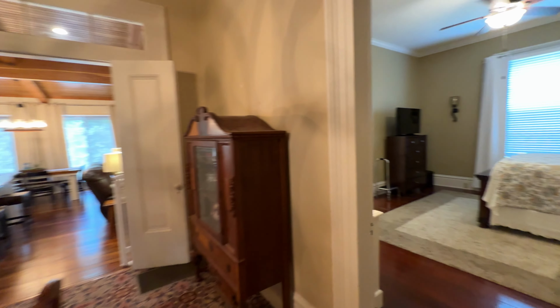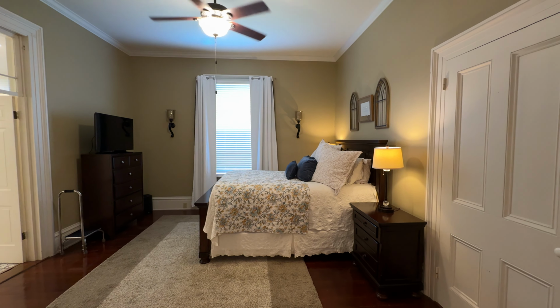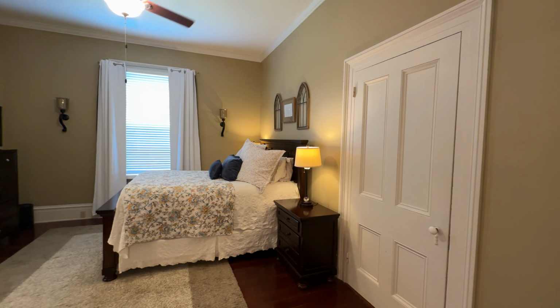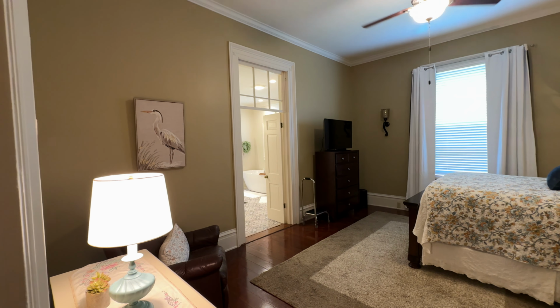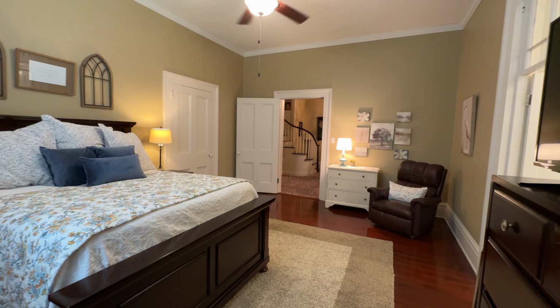Here we are in the main bedroom, main suite. This home is really a wonderful mix of the historic and the modern. It is such a livable home. Kevin and I have gone through this home all day going, wow, we would have bought this. If we didn't have Hope Farm, we would have bought this home for so many reasons. And this main suite is one of them, a first floor main suite with a huge ensuite bath.